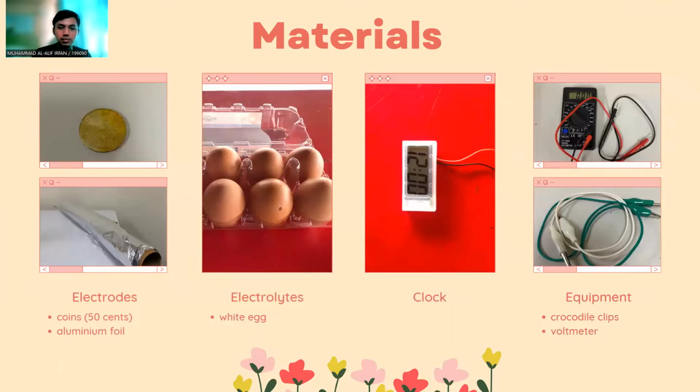These are the materials that we use in the makings of our electrochemical clock. The electrodes that we use are coins, which is 50 cents, and aluminum foil. The electrolyte that we use is white egg. And we also have other essential items in the manufacturing of our clock, which are the digital clock, the voltmeter, and also the crocodile clips.